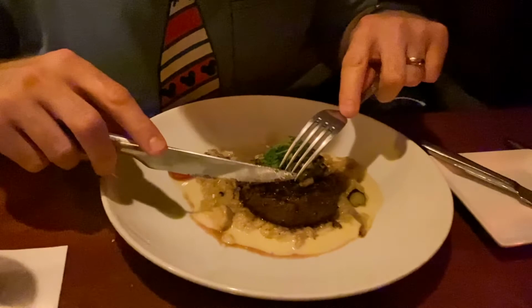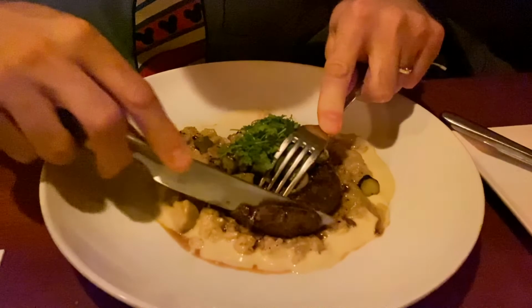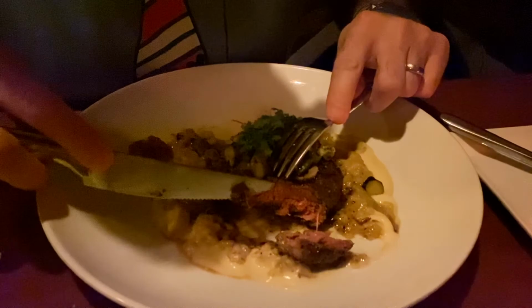Let's cut into this. I got it medium rare. Yeah, that looks perfect. Perfectly cooked. See how it tastes. Oh yeah.